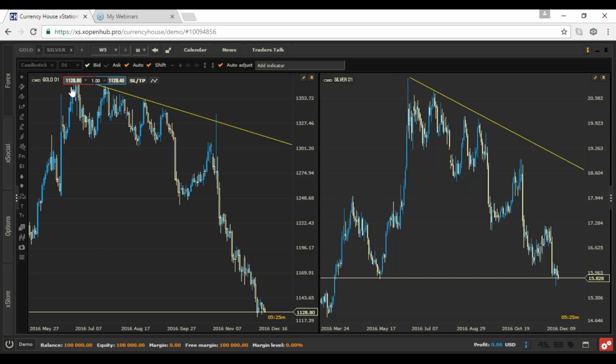Gold daily and silver also daily. If you take a look at those charts, you see that they are very, very similar to each other. They move in the same pace. They have very equal patterns and they look similar. And the reason why is, let's try to understand, gold.